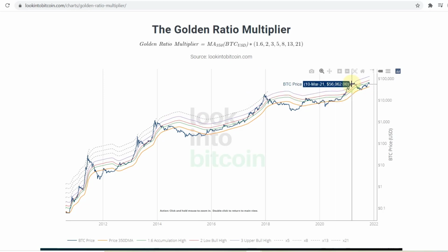Then we reached another cycle top here in April 21, or March, was it March, April? And we hit another lower extension level, and this was called here on this chart the 3 upper bull high. Now this makes it very likely that with the next top, which is now expected, we will reach the next lower extension level, which is that red line here. And that predicts a price of 85K, very well in line with the stock to flow model, very well in line with the Pi cycle indicator. This is very, very likely our target, 85, 86K.